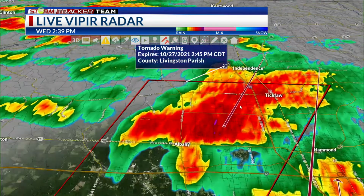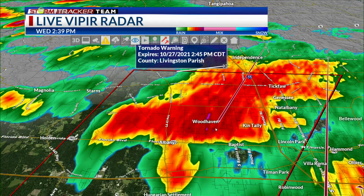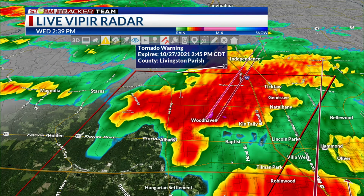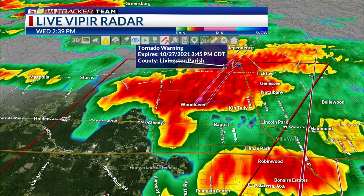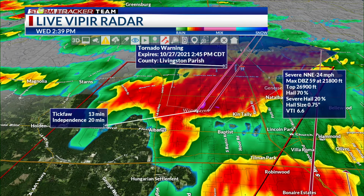Tickfaw, you need to stay in your safe place until we give you the all clear. Woodhaven, the core of the storm is moving over you right now. You can see how we just got that update from the radar. Baptist, stay in your safe place, likely dealing with some gusty rain right now.